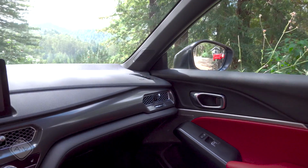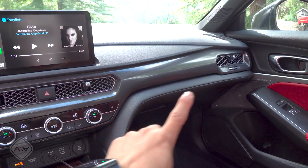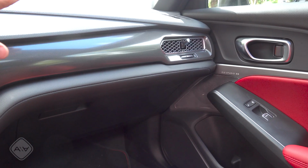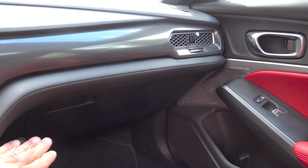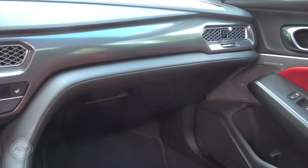Moving over to the dashboard, some of the design cues are definitely similar to what we see in the Honda Civic, like the grating right here in these air vents, but we don't have that long bar that runs across the dashboard. You won't find wood trim on this dashboard. Again, keep that price tag in mind. We have a soft touch injection molded upper section, stitched lower section of the dash, and then hard plastics below. We have a pretty accommodating bin style glove compartment. I was able to fit an 11-inch tablet computer inside.